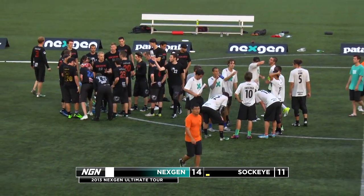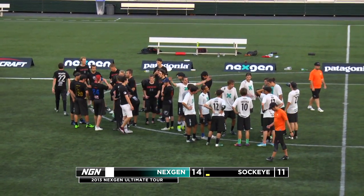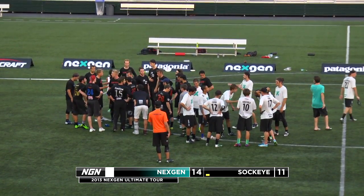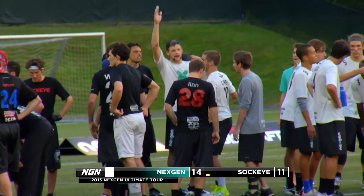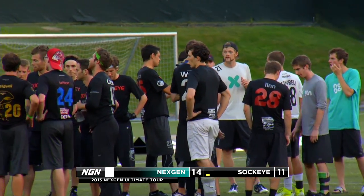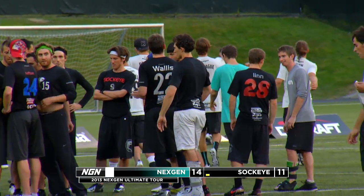So the story of the night has been the playmaking ability of the NexGen veterans, accompanied by Trent Dillon getting open and making plays for their offense. Phil, what's going on in that Sockeye huddle? What are they talking about to try to get back in this game? I think they're going to start with their marks, right? They've been getting broken a lot with their backhands, so they're going to really focus on their mark and focus on pressuring the undercuts by NexGen, but also bringing help off the back if there's any sort of deep looks.